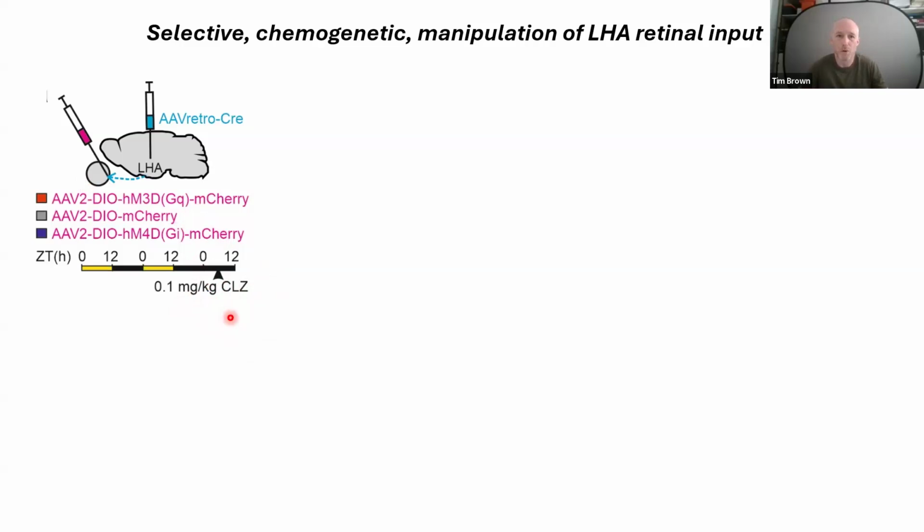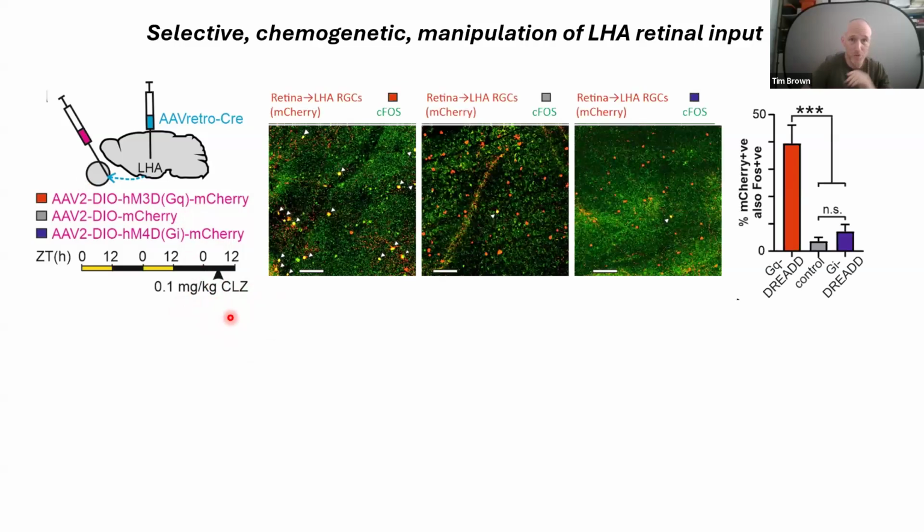And then we looked for initially CFOS expression in the retinal cells that are labeled by this approach. So what you can see here then is when the animals had the GQ DREAD, many of those LHA projecting RGCs labeled in red also expressed CFOS, showing they were activated. We saw only very few activated neurons in either the control or the GI DREAD animals. So this confirms that we're able to manipulate the activity of the retinal ganglion cells that project to the lateral hypothalamus.